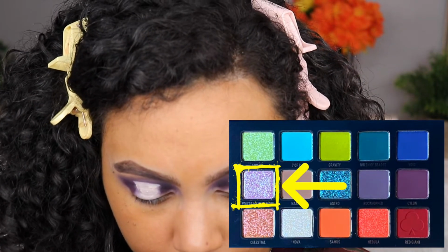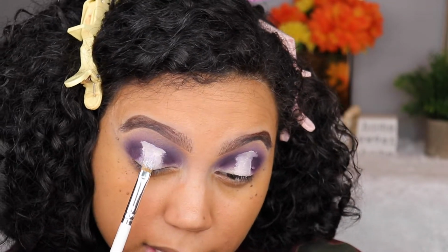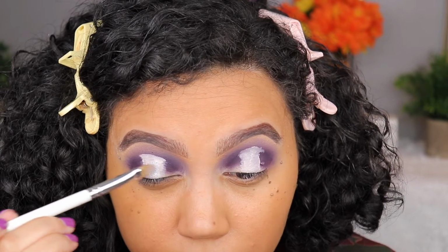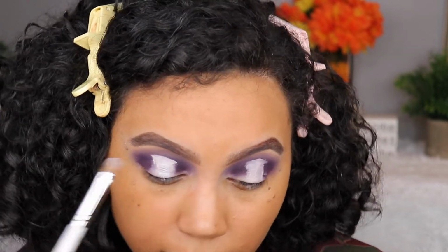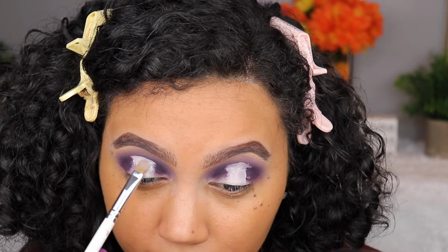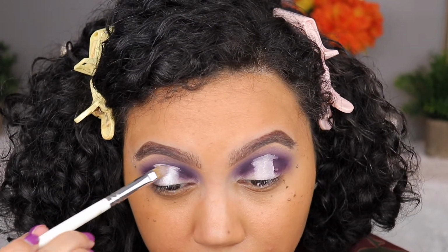So I guess I'm just gonna work on this one eye until all of that dries for a little bit. So I'm gonna take this shade You're My Only Hope and start placing this in the center of my lid here. This is such a beautiful shade. Can you see this? That shade Firefly was also kind of attacking me. But I just did a green look, although I just did a purple look too, so who even cares at this point, you know?